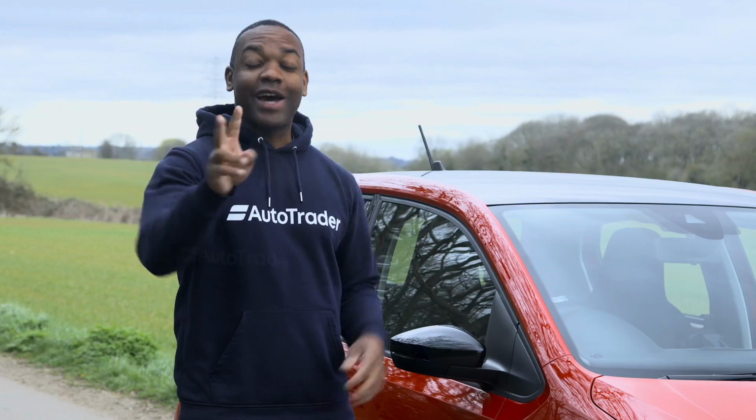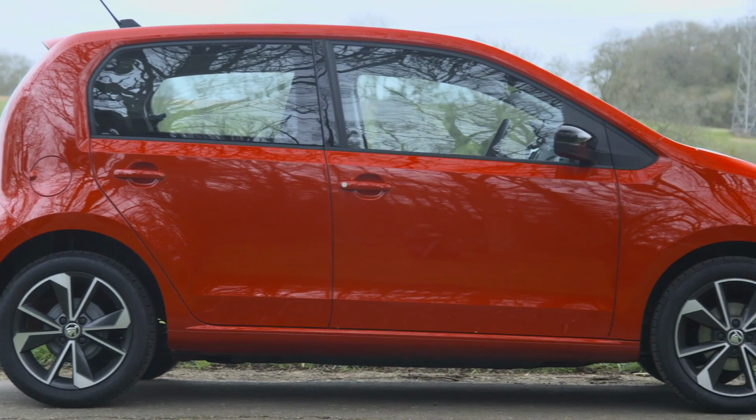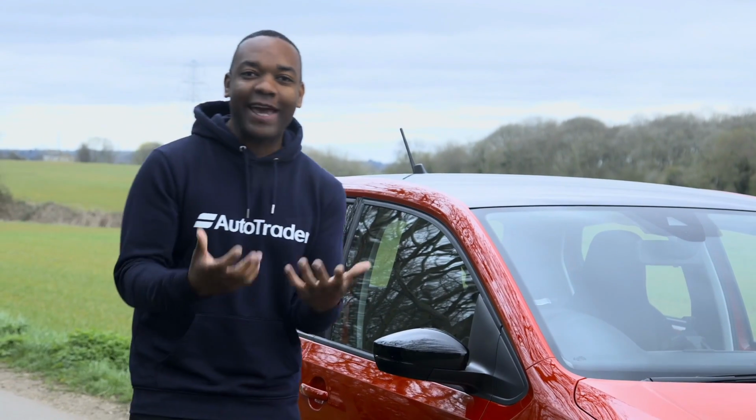There are two things I love about the Citigo. The first thing is the size. It's tiny. It's just really refreshing to see a car this small. It's a great reminder that not everything has to be massive.